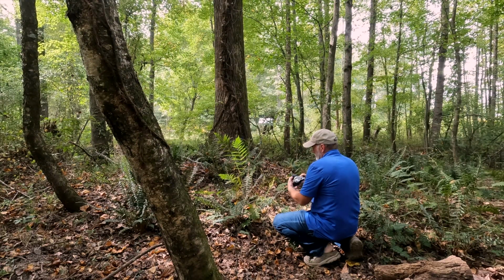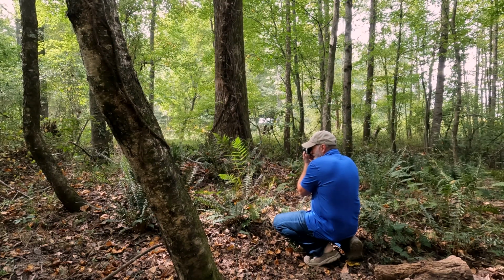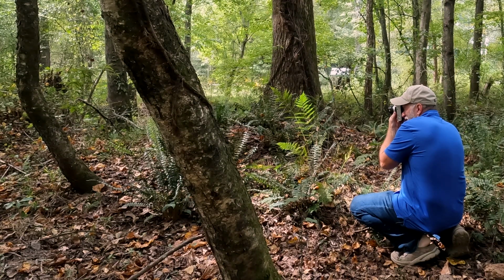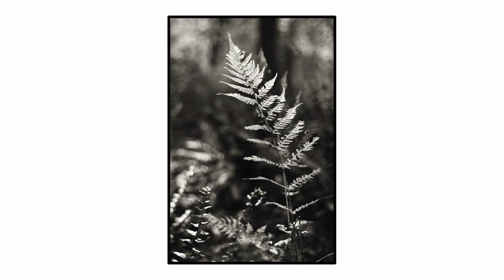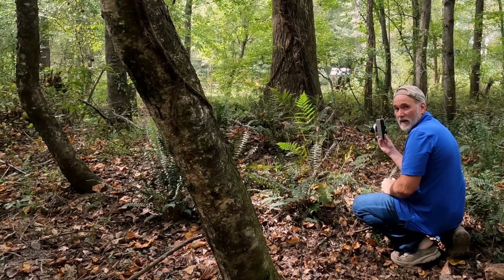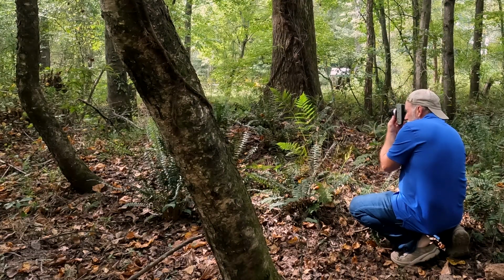All right, I'm gonna go pretty wide open. Let's go to f2. And at f2, we're looking at 1/500th of a second. Okay. This would be really much more impressive in color, but maybe I'll be surprised and it'll look awesome in black and white as well.